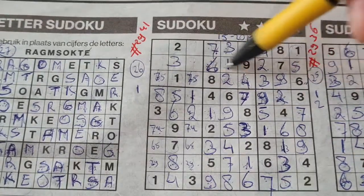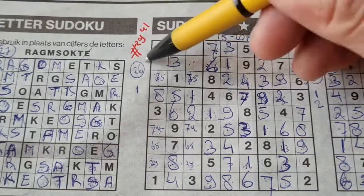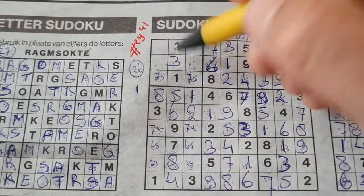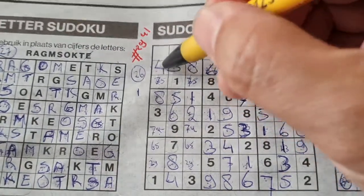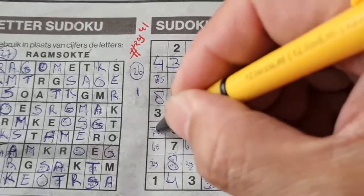2 numbers left in the second row for the numbers 4 and 8. 4 and 8. We see here an 8, no 8 there. 8 should be here and a 4 goes there. Now we have a 4 there, so this box can't be 4 anymore. That box should be a 4. And this box should be a 7.